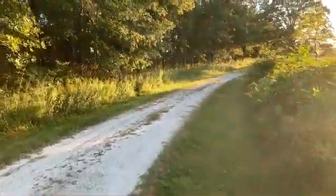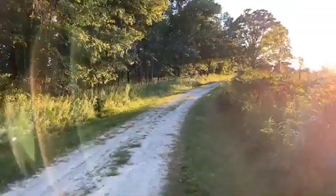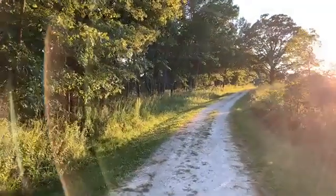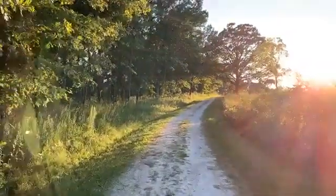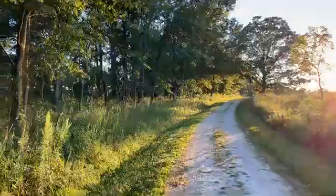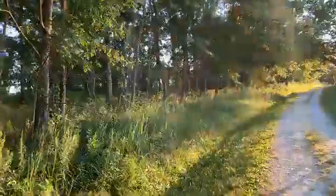But you can see the sun. I don't want to point you directly into it. But it's beginning to set over one of our reconstructed prairies. See on the top right of your screen, you can see how that sun is just washing out the camera. So we'll try and stick to the left side, see what we can find over here.